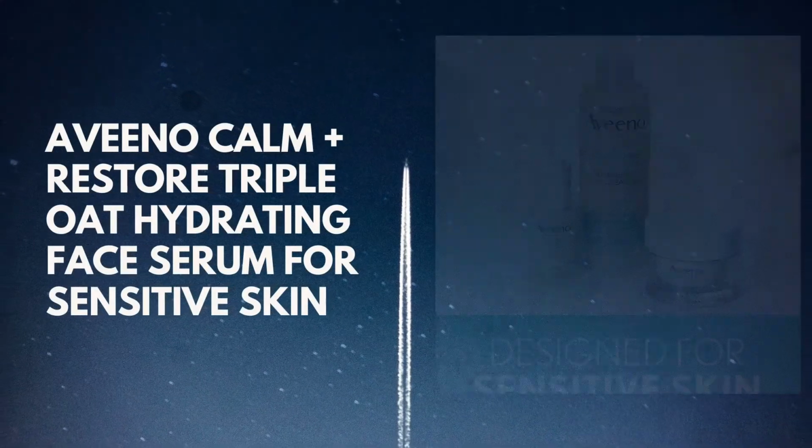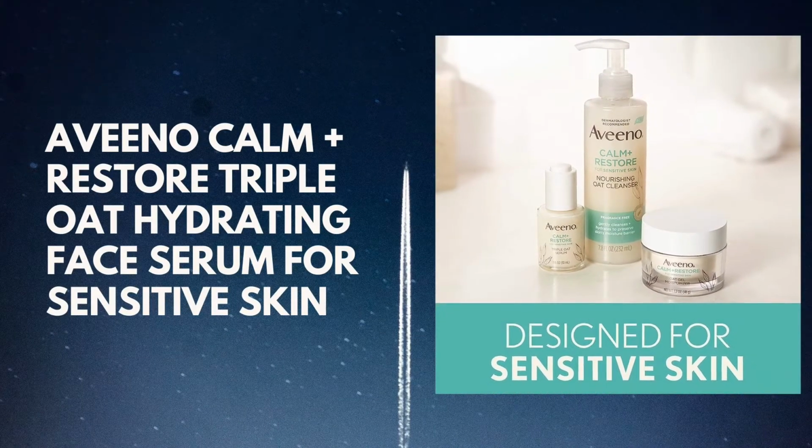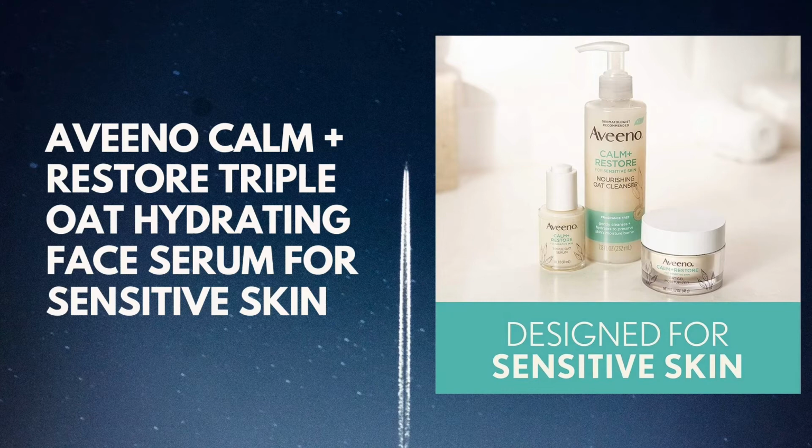For Triple Oat Power, use the serum formulated with Triple Oat Complex, oat flour, oat extract, and oat oil. Also formulated with feverfew, known to effectively calm irritated, dry skin while strengthening skin's moisture barrier for long-term resilience. The hypoallergenic, non-comedogenic formula is fragrance, paraben, alcohol, dye and phthalate-free. The lightweight face serum is also non-greasy and can be worn under makeup.